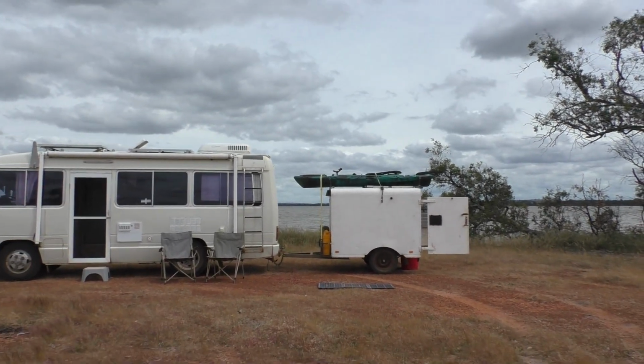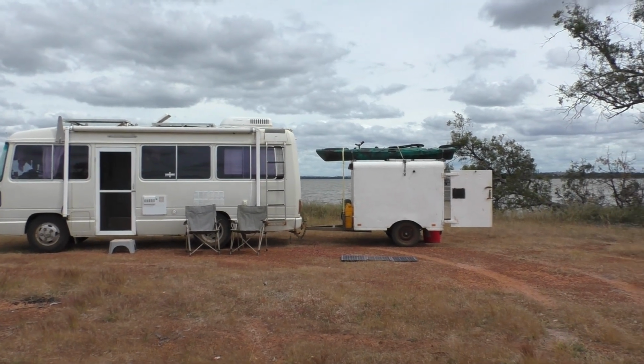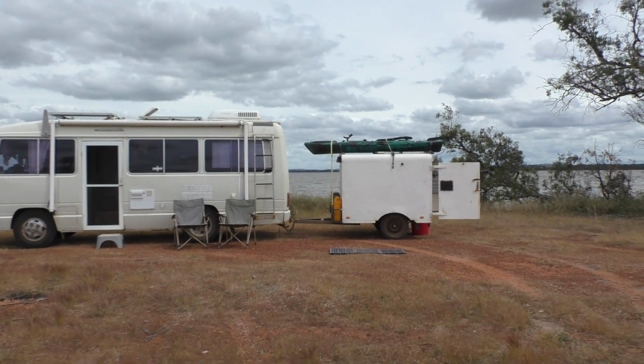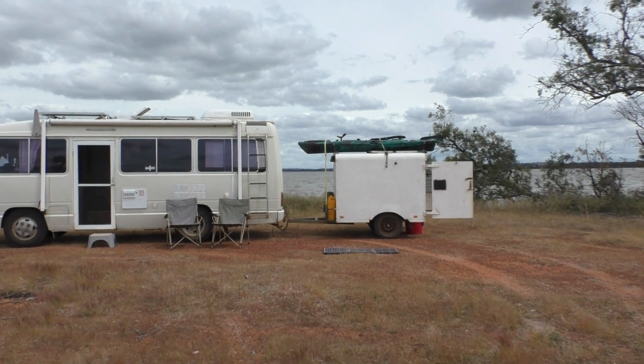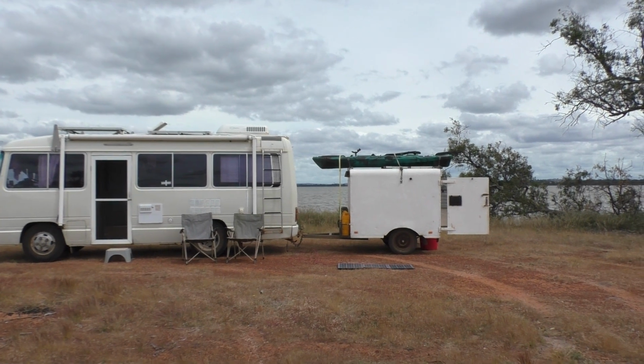So, hoping for the wind to settle down a bit. I'm not sure if it's settling or if it's just the hill that's protecting us, but obviously we brought the kayak along on this trip, and it would be really great to get that off there and plop it in the water, have a bit of fun with it.